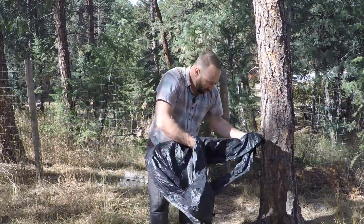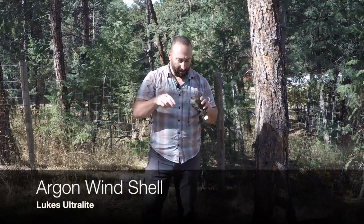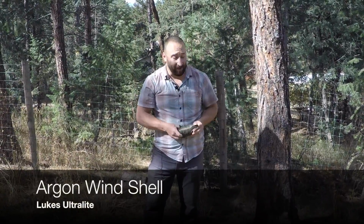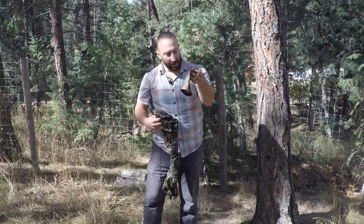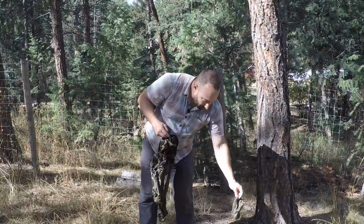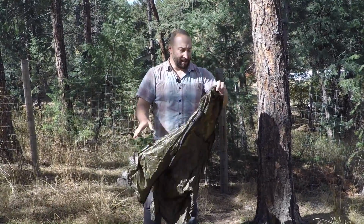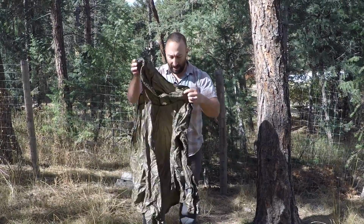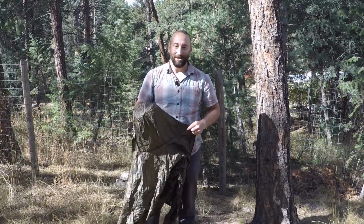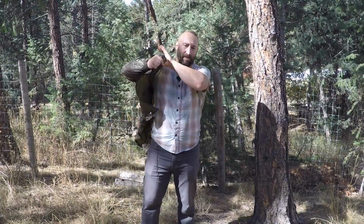Finally, we have the cottage manufacturer Lukes Ultralite. Now this one does not stuff into its own pocket because it doesn't have any pockets. Instead it comes with a little stuff sack with a nice little Made in the USA tag on it. Now the nice thing about Lukes Ultralite, when you grab one of these things, it's not made in China, it's not made in Taiwan, it's not made in Vietnam. It's made by a guy named Luke who sits in his garage, I presume, with a sewing machine and sews jackets all day. Makes some other products too.